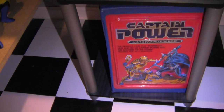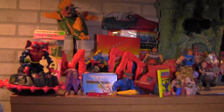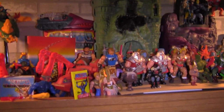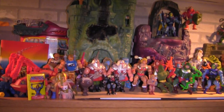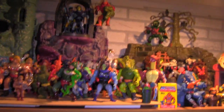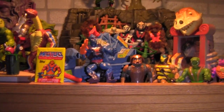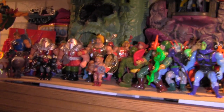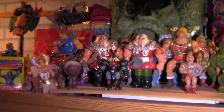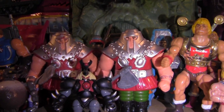Captain Power and the Soldiers of the Future carrying case down there. And then up top are my Masters of the Universe figures and some She-Ra stuff that I have. But Castle Grayskull and... I got quite a few figures. I don't know the whole line, but most of the figures I have are pretty complete, you know. I've got a list of weapons and stuff that I'm looking for, but there are some figures I still want to own that I had as a kid that I don't own. But, as you can see, I've got two different Ram-Mans in varying states there.